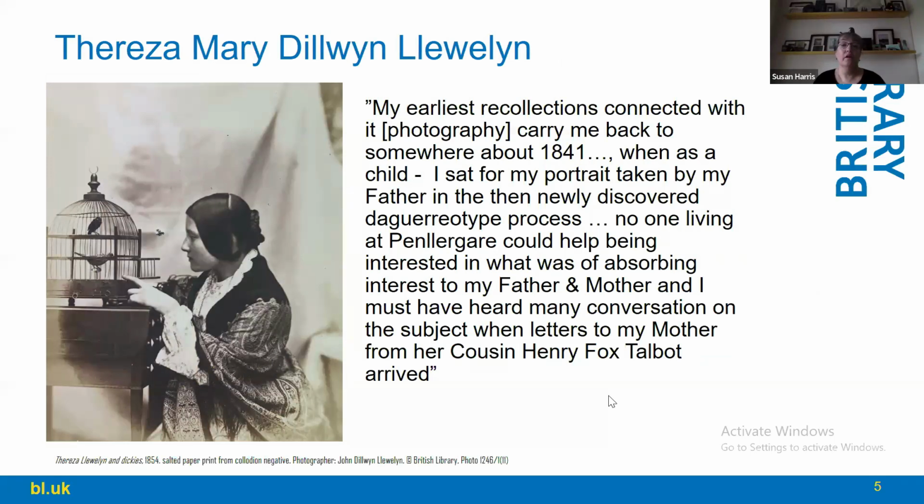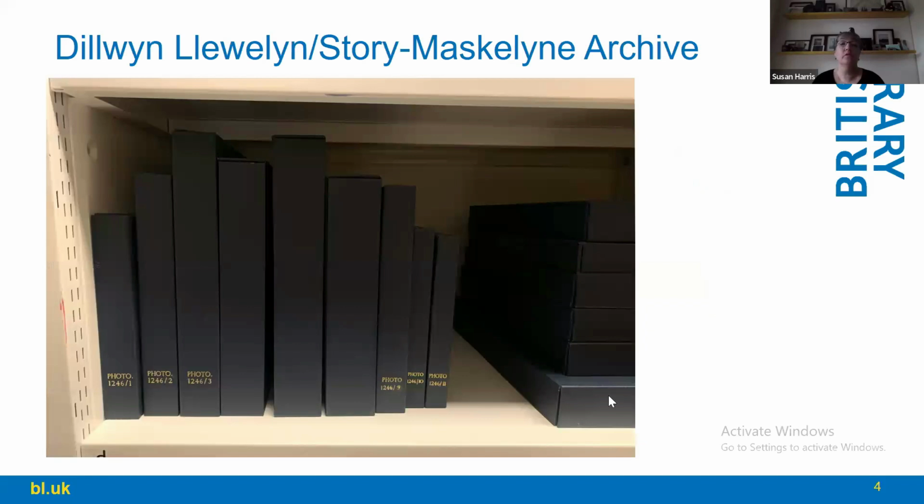In this talk, I'll be looking at the Dillwyn Llewelyn Story-Maskelyne photographic archives, which consist of 9 albums containing photographs, watercolour drawings, letters, and papers. There are also 2 portfolios of watercolour drawings. There are 7 journals and 4 volumes of memoir, which are also part of this archive. These are held in the British Library's Western Manuscript Collection.